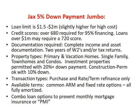Documentation is much the same as any conventional or conforming loan. These programs are complete income and asset documentation. 2 years of W-2s would be required for those home buyers that are regularly employed, and then of course tax returns for the previous 2 years for buyers that are self-employed. Property types would include all primary and vacation homes.